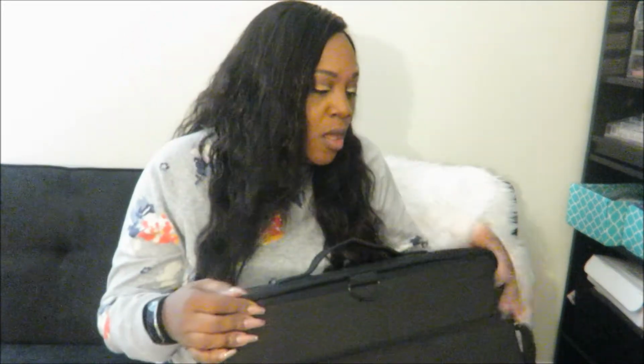Alright guys, so I decided to show you the bag because it's here in the room and it's packed to the brim. I got this from Amazon. This is my new makeup kit. It's very sleek and black. This was about $49.99. This is the largest one they had on Amazon.